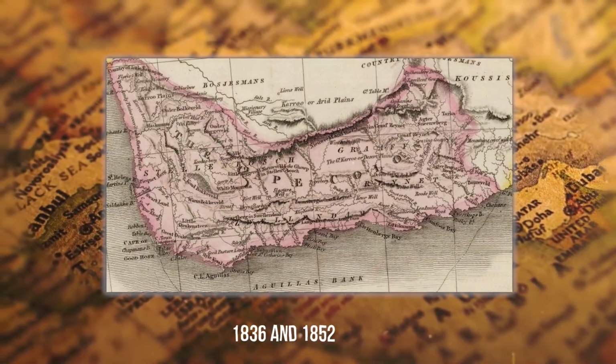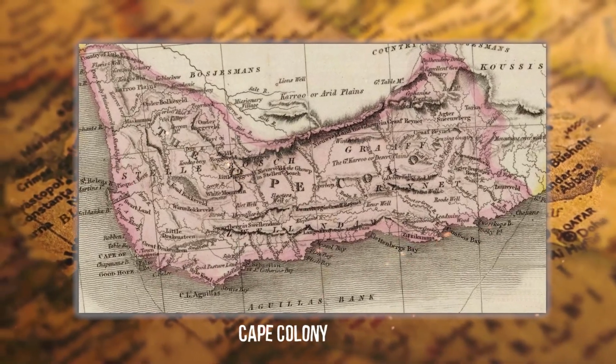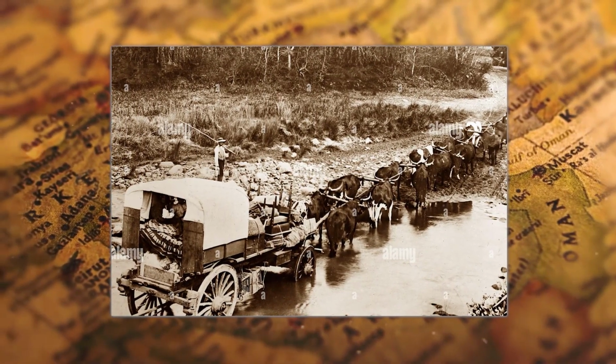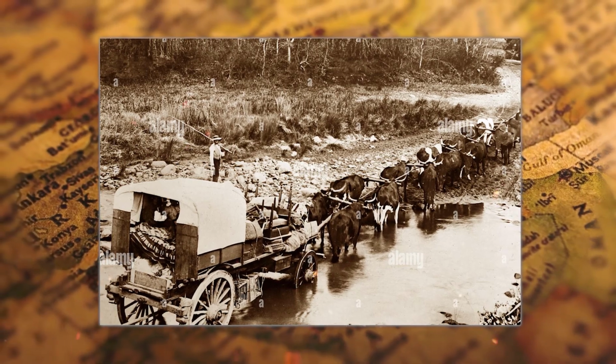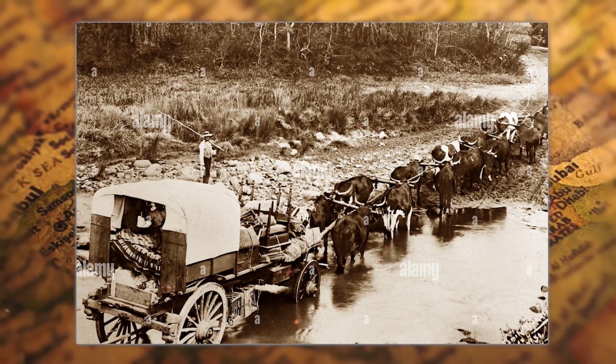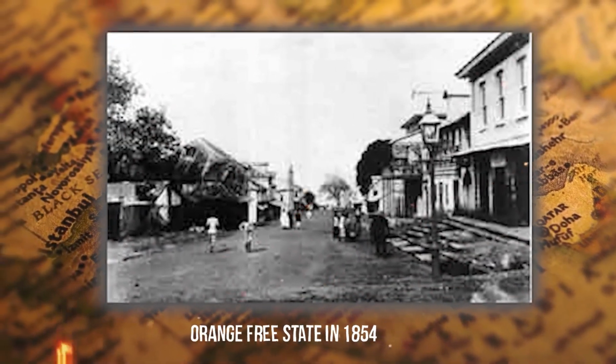Between 1836 and 1852, the Boers migrated from the Cape Colony, which is now known as the Great Trek. About 15,000 Boers trekked from the Cape into South Africa's vast eastern interior, where they settled. The Boers established two independent Boer republics, the South African Republic in 1852 and the Orange Free State in 1854.